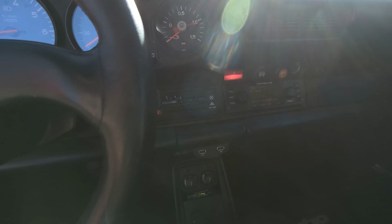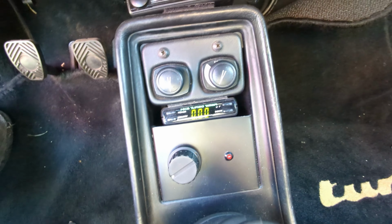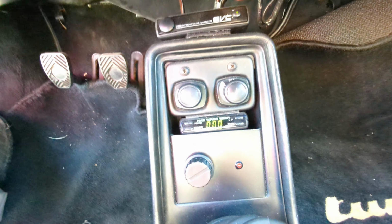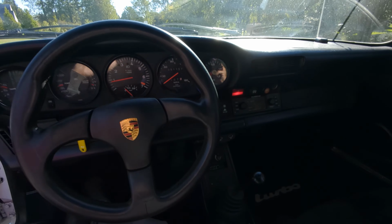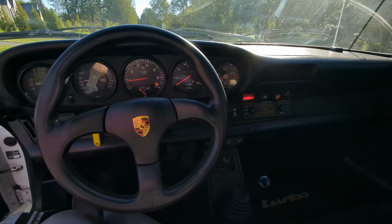51,157 miles currently. That's a turbo timer that'll make sure that your turbo doesn't have problems if you turn it off, but you're supposed to let the car cool down after that. And air conditioning controls and even the mixture there. So it looks pretty much like a normal 911, but it's the turbo.